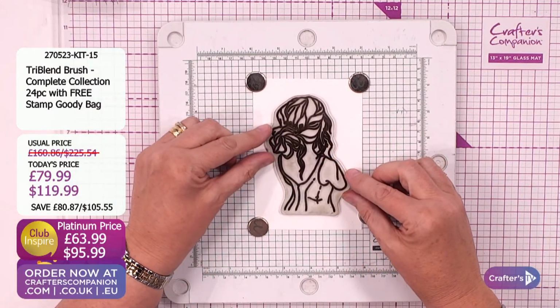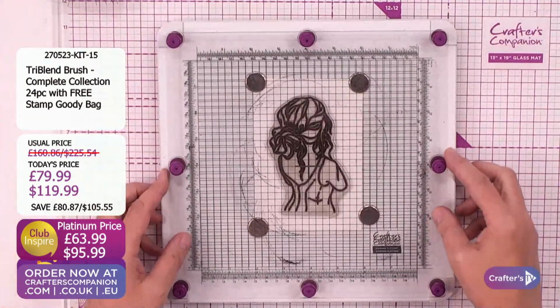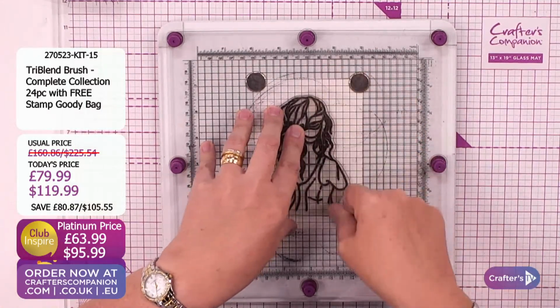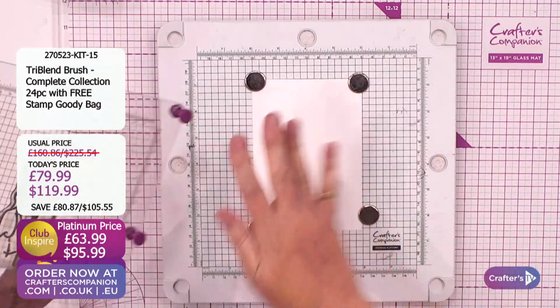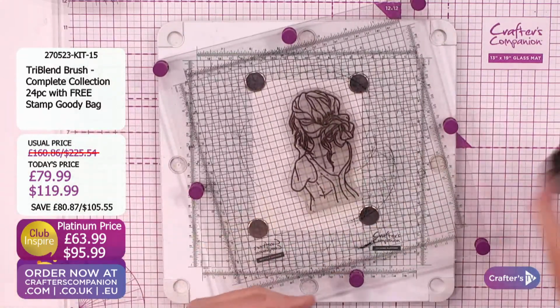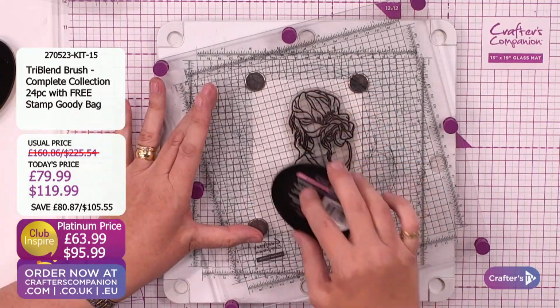I've actually got her coloured in because it's one of those things that does take a little while. I mean, I love colouring. It's really quite an enjoyable activity, but it does take a while. If you want to do a good job and build up your layers, it takes a little while. So when we're demoing, we tend to have them done ready.